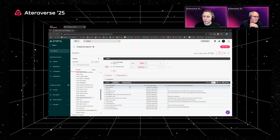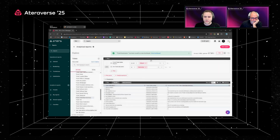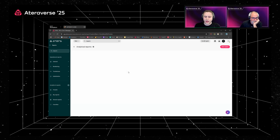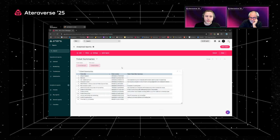So now that we have these reports, we can also save them. If we go to here, we can click on Save and to a new dashboard, and we can call it Ticket Summaries. Okay, let's put it in my folder and click on Save. And now I have a dashboard that I can always return to if I want to view the different tickets that my technicians are working on.